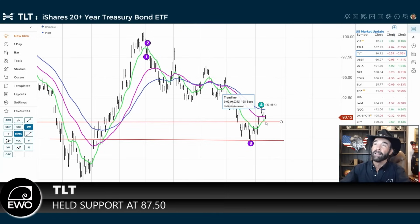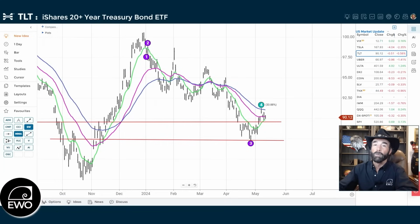and now we'll find out. I think this is going to be a mover when we get to the CPI as well. Remember, TLT now is showing you prices on the 20-year, where TNX is showing rates on the 10-year. So that's why they look in opposite directions, if you will. Prices and yields move in inverse proportions.